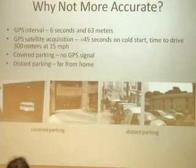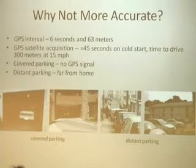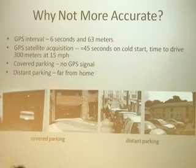So why wasn't this more accurate? Well, our GPS recording interval is 6 seconds and 63 meters, so you could be fairly far away from your home before you get a GPS reading. GPS satellite acquisition takes a little bit of time. When you just start up the car and the GPS turns on, it can take about 45 seconds before you get the first reading from a satellite. Most GPSs have a cold start time like that. So you can drive 300 meters if you're going 15 miles an hour in that 45 seconds, so you can be pretty far away from your home.